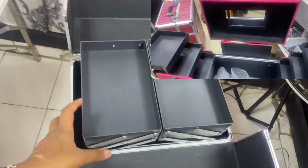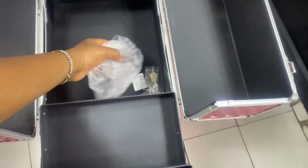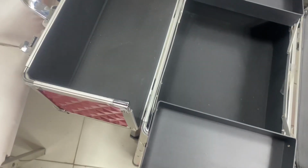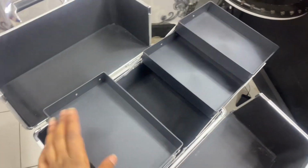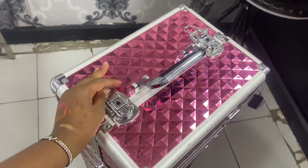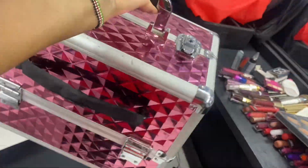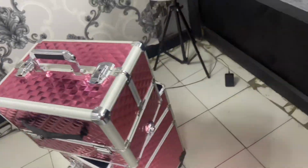This is how it looks. It looks so beautiful. Then it comes with keys, it can lock. So this is how it looks, the top part. And a good thing, if I still don't want to use all these, I can decide to just remove here on this other side, and then I go with this one alone. I don't have to be burdened with the whole thing, so I can just go with this one alone, which I think is ideal. What do you think? I think this is very ideal.